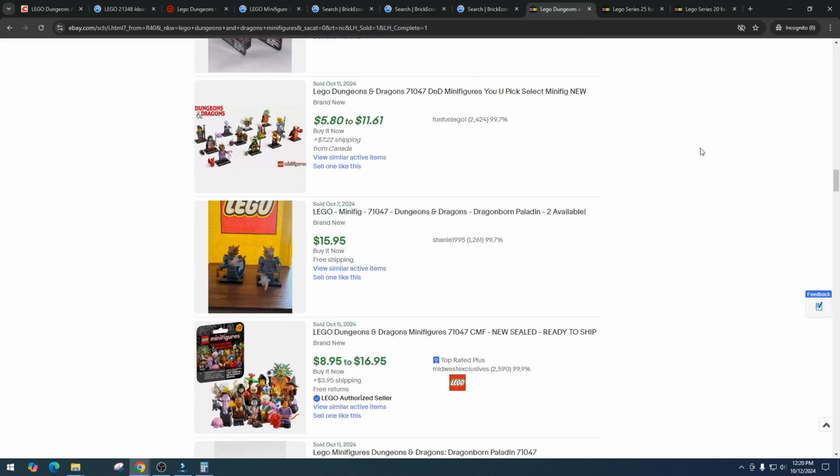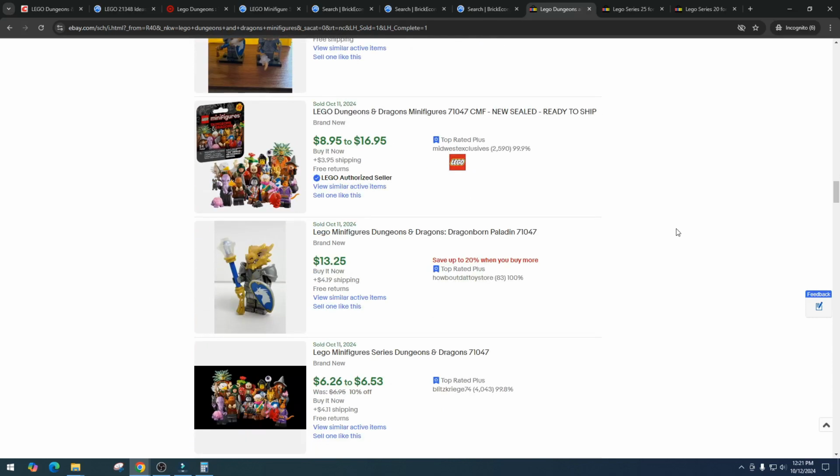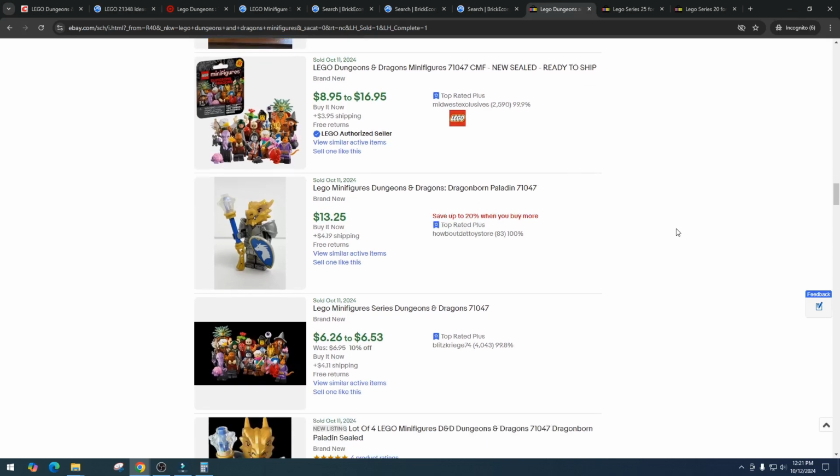Witch $8.99. Dragonborn Paladin $15.95. Yeah, I really should not have passed them up when they first came out. What went through my mind initially was that I thought these were going to be flooded like the other ones. No one quite knows which one's going to be the winner, so I'm going to wait.